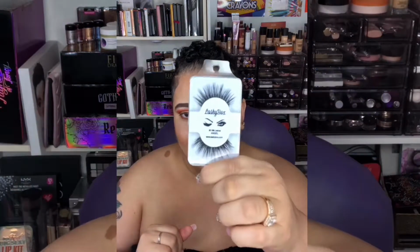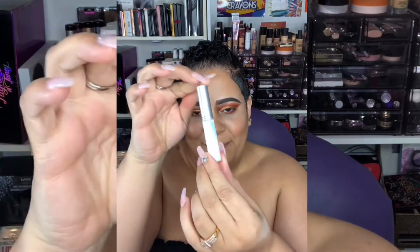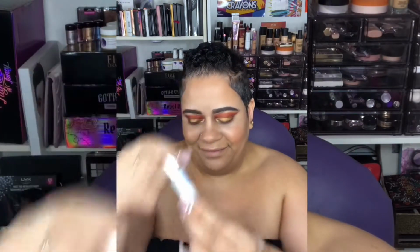Now today I will be using the Angel lashes that I received in Lashy Box's monthly subscription. How pretty she are. Look how pretty she is. And I will be using the glue from Callus. You can't see the name on it anymore, but this is from Callus. So let's get ready to work.